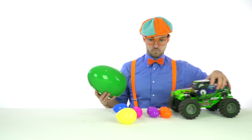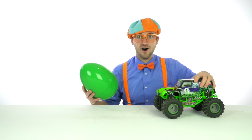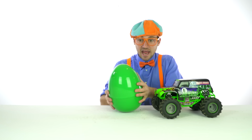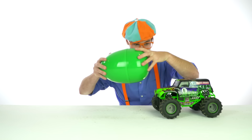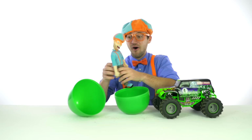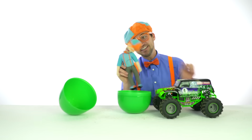Vroom, vroom, vroom. Whoa. I wonder what's inside this big green egg. Let's crack the egg and see what's inside. Whoa. Look. It's a Blippi plush doll.